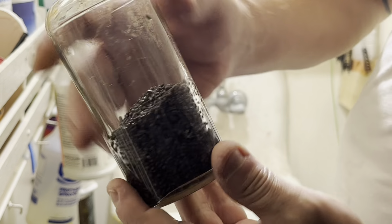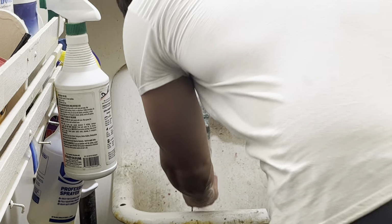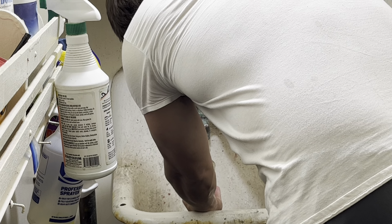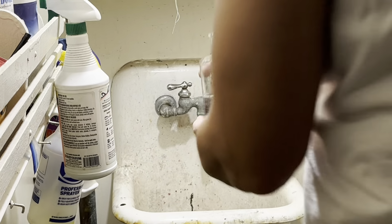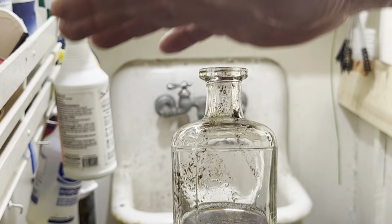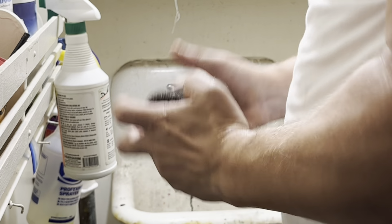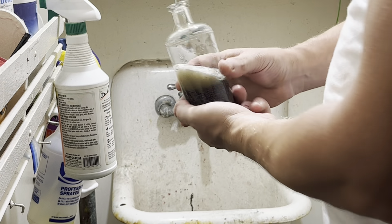All right, so I got my copper in there. Now I'm just gonna fill the water up just to pass that. Just like so, guys. And now the magic happens. Cup it. Shake it, baby. Shake it, baby. Rotate it a little bit. Shake it. Rotate. Shake. Dump it out.